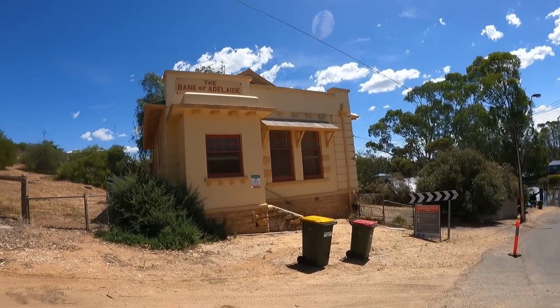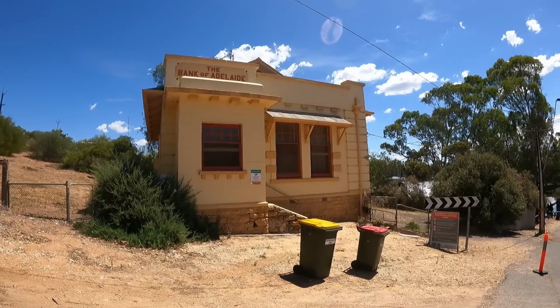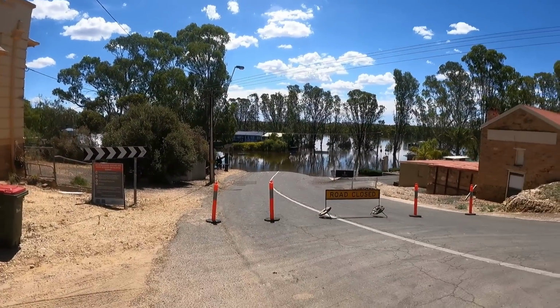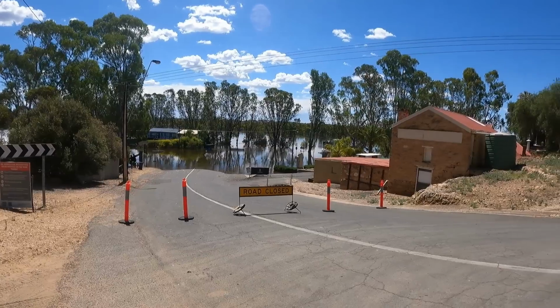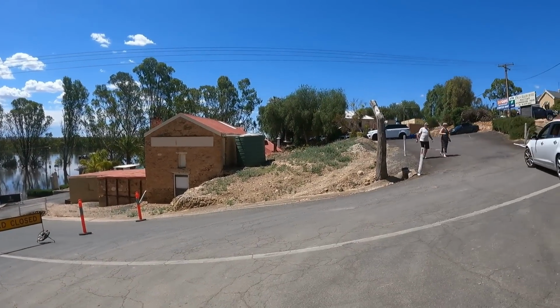So here we are at Swan Reach. It's the old Bank of Adelaide building. This is the road that normally goes down to the ferry, out to the right there. And you've got the Swan Reach pub.